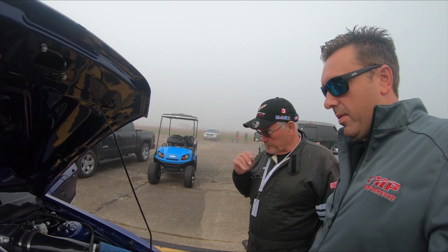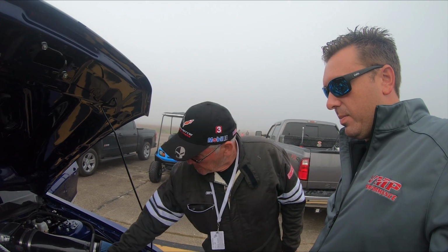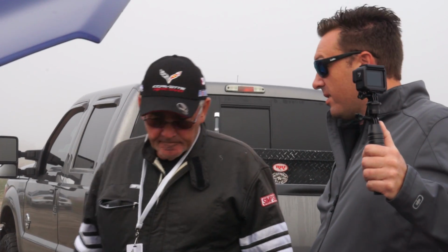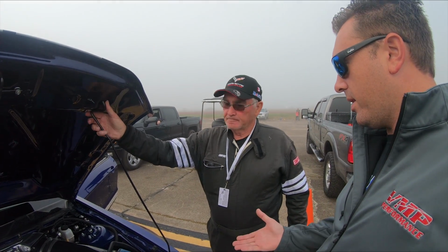If you know the power's there, you don't always need to go to the smallest pulley. We'll be watching you out there make your runs this morning. I'll try to do my part. I think they did their part, so now I've got to get through them shifts. Awesome, man. I'm excited to see it run. Good luck. Appreciate it.